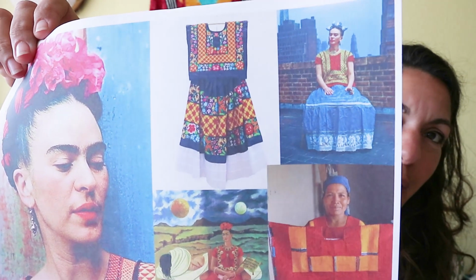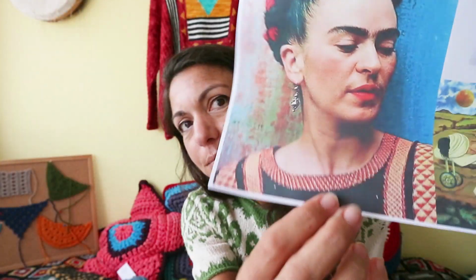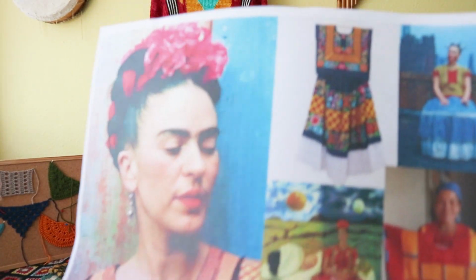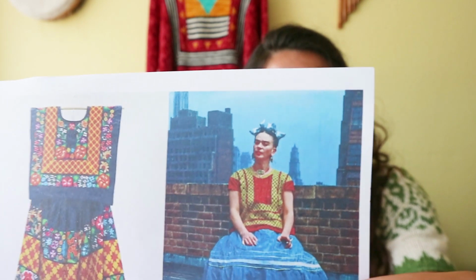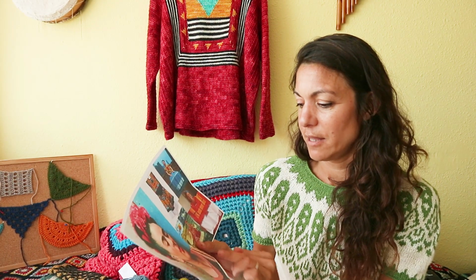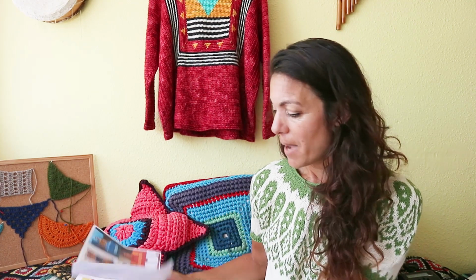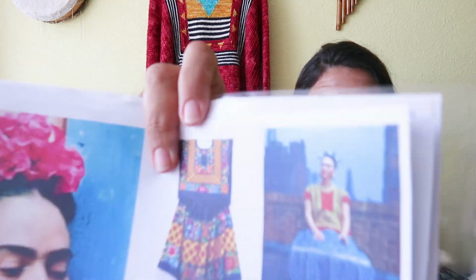And this design specifically, they are from Oaxaca, Mexico, from Oaxaca state. And this is Frida with a huipil blouse. It's the same that she have here. It's like a patchwork with different fabrics, because there is another kind of huipil blouse that are with flowers, embroidery, but these ones are like a patchwork. So it's different. And in Oaxaca you can see these designs more frequently. Okay?